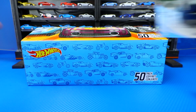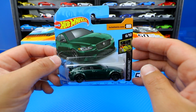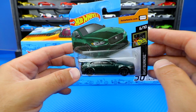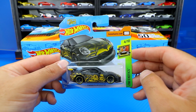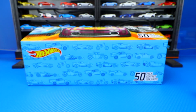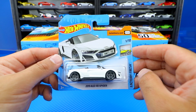And after that, we have the Jaguar XE SV Project 8. This kind of dark green color looks almost black, but it's a really cool shade, and I love the big spoiler on it. After that, we have the Porsche 911 GT3 RS, the Tanner Fox Edition. Love the paint job and graphics on this one. Really neat. And then after that, we have the 2019 Audi R8 Spider.